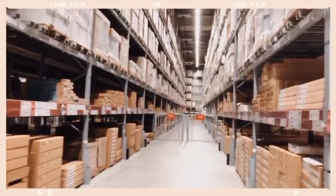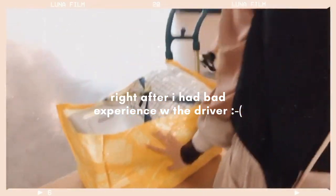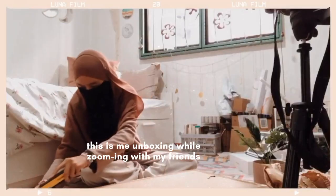And this experience to Ikea was an amazing one, because I was so worried about how I was going to carry the heavy cabinet back home, and then a godsend stranger helped me. It was right after I had a bad experience with the driver, and the man who helped me didn't know how much I needed that kind act that made me cry.